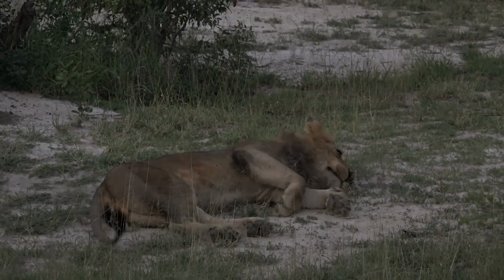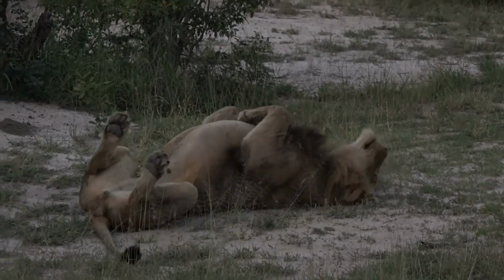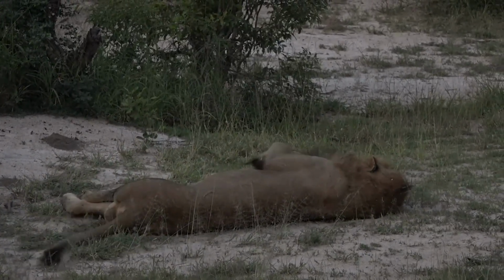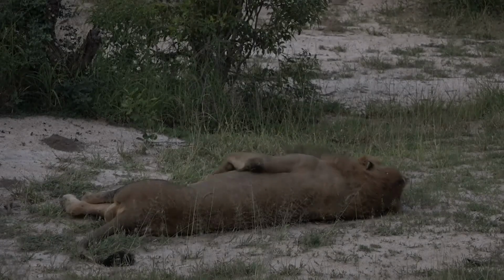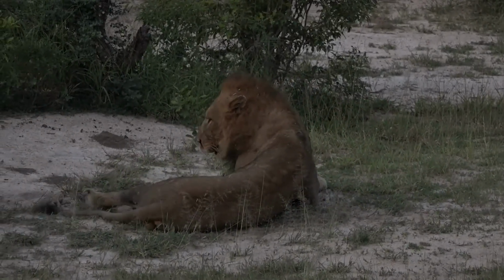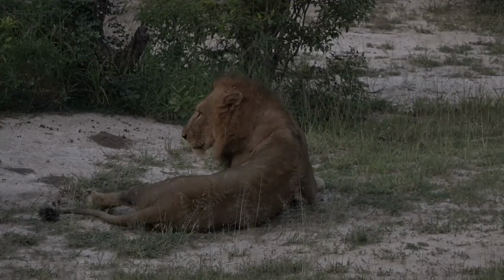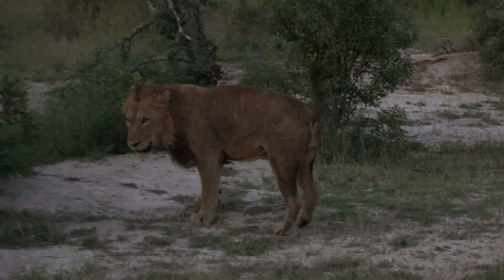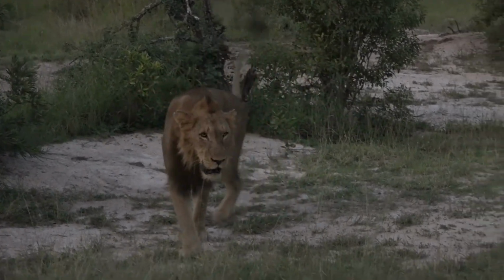Unfortunately we can't show you the other one at the moment, because if I look over my right shoulder, I can just see a tail about a metre behind my back wheel. This one's going to turn his back on us. I wouldn't be surprised if they go and have a drink of water. That would normally be expected before they get active. He's also going to follow his brother, I think.